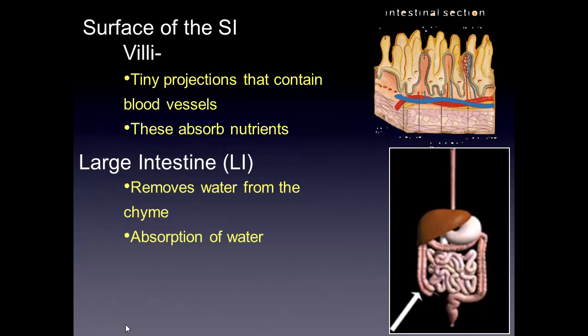And so the purpose, as this food's traveling through our large intestine, our body's basically reabsorbing the water from it because it's still liquidy at this point. And so our body doesn't want to get rid of all that liquid. Okay? It wants to hold on to it so our body can use it. So the water's reabsorbed in our large intestine. But the digestion is finished. No digestion happens in our large intestine.